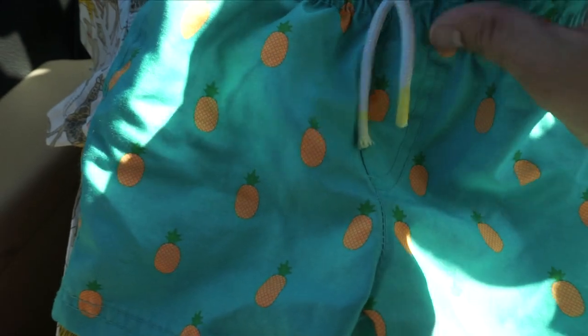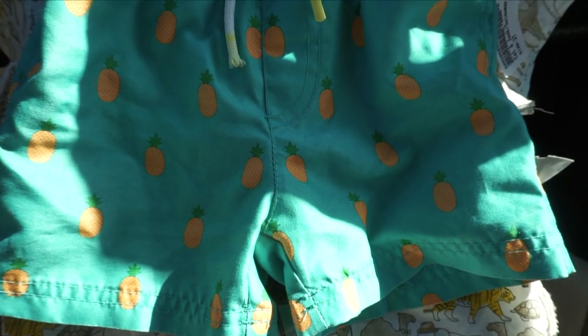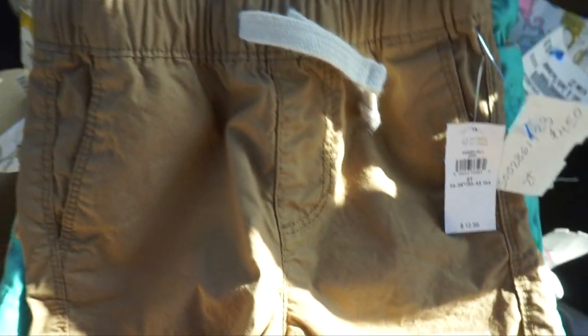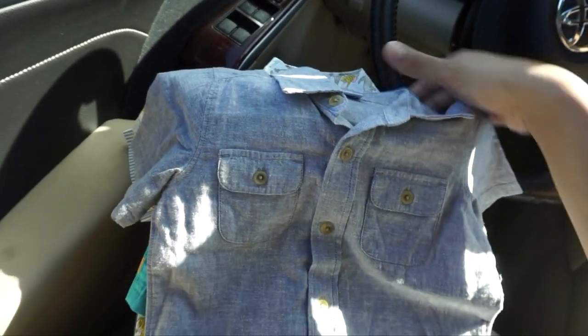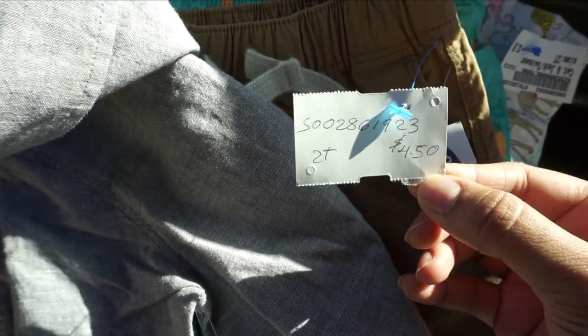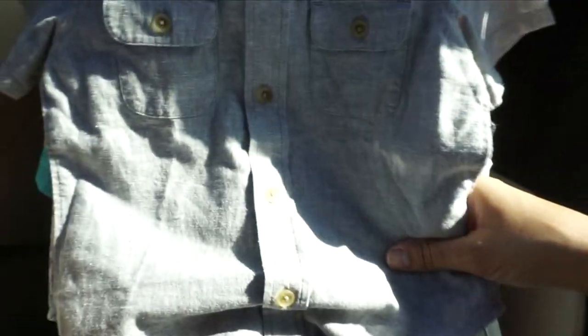And I got him these little swim trunks, because these are the cutest. They have little pineapples on them. Cat and Jack probably as well, right? Yep. $3.50. And then this is the little two-piece set that I saw, and I guess it's never been worn because it still has the original tags on it, but it's these shorts. I didn't really like the shorts, nothing special, but I love this chambray top, and this looks huge. It'll probably be like June before he can fit into this, or who knows. It had a tag on both the top and the bottom that said $4.50, but she only rang it up for one piece because it was hanging on the same hanger together. So if you didn't look, you wouldn't know. But that's everything I got.